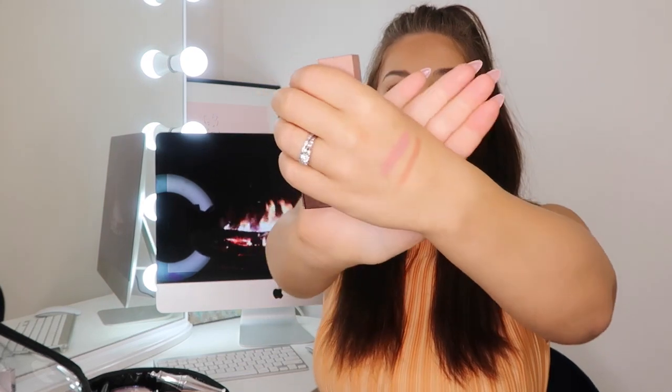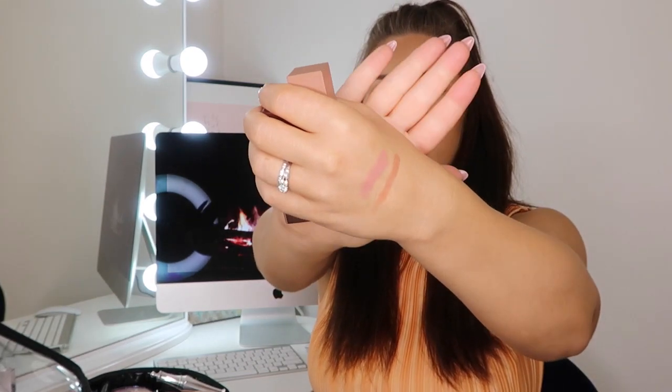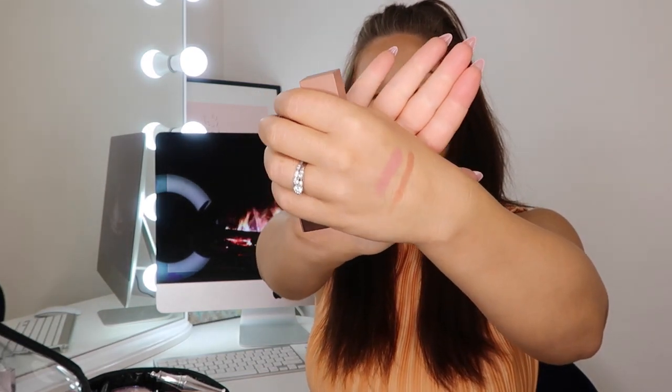The next one is Blankety by MAC. This is an amplified finish. I have been using this forever. I absolutely love Blankety. I've used it a million times. It's just this one here. I literally mix it with other shades and it just comes out beautiful every time.